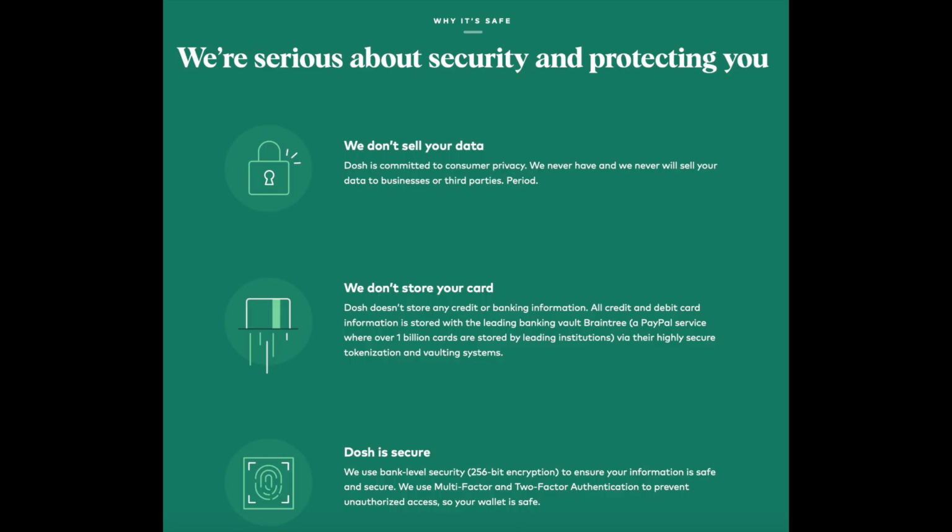I was a bit concerned about linking my credit cards there. Obviously, when you do have a credit card, you have so much fraud protection and everything else, so if worse came to worse, I would just call them up and say there was a compromise in that whole ordeal. But Dash does use 256-bit encryption. They don't sell your data, which is really nice. Not many companies will actually say that they don't do that anymore. So I felt safe with it, and I have earned a few bucks with Dash so far.